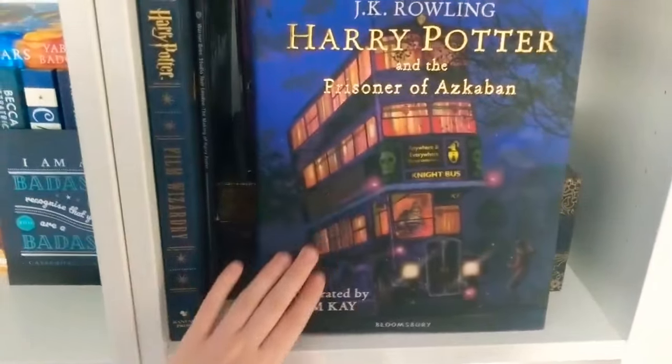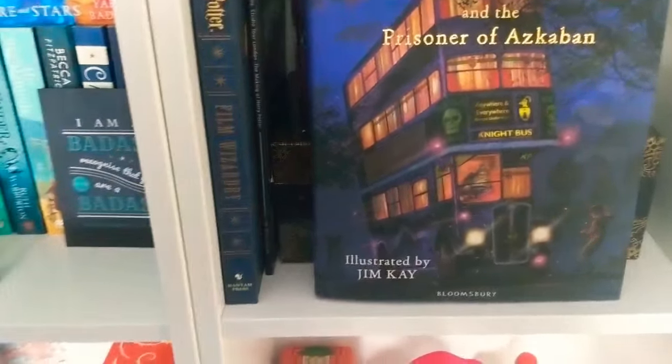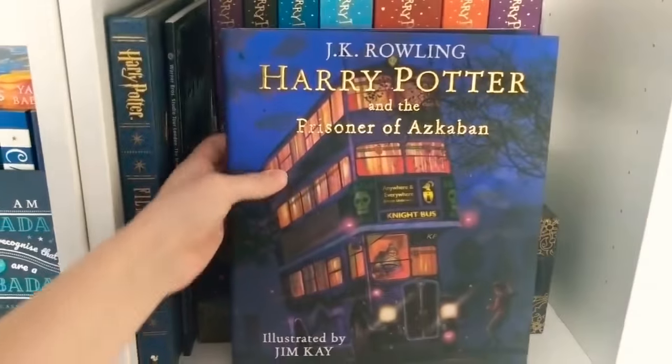And I actually watched a video that the Super Carlin brothers did about the Night Bus and why it's called the Night Bus. It's more supposed to be a bus that will come to you whenever you need it, and it's obviously a Knight Bus with a K instead of an N, and it was quite a cool video, so check that out.